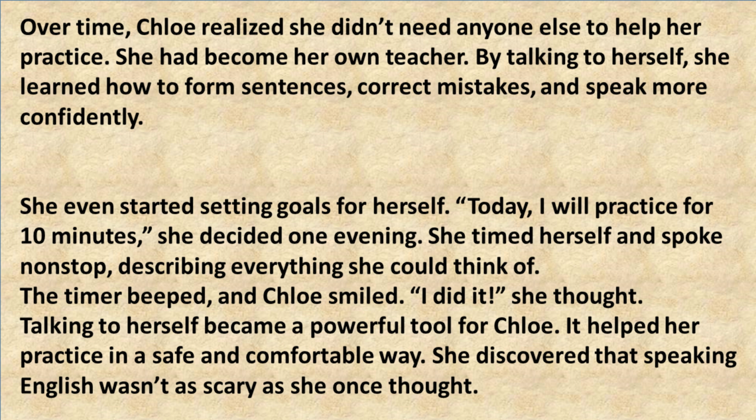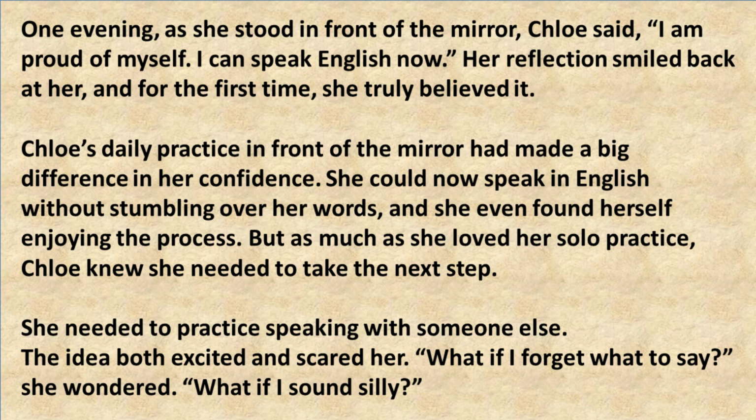Talking to herself became a powerful tool for Chloe. It helped her practice in a safe and comfortable way. She discovered that speaking English wasn't as scary as she once thought. One evening, as she stood in front of the mirror, Chloe said, "I am proud of myself. I can speak English now." Her reflection smiled back at her, and for the first time, she truly believed it.